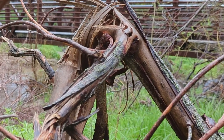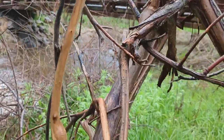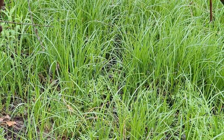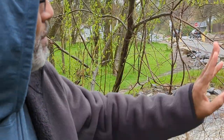So here you see all of the broken parts. Whatever it was, if it was the weight, if it was the wind, it just caused this to look like a piece of modern art here. Everything uniquely placed.